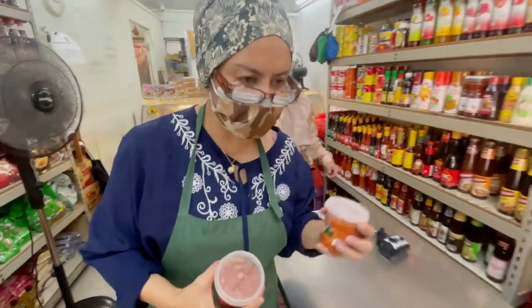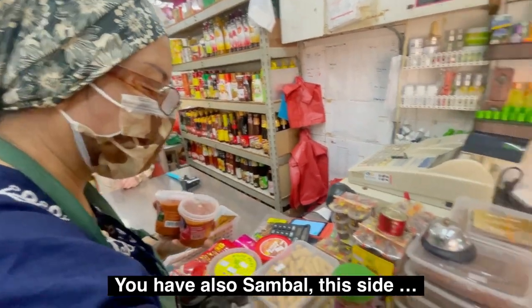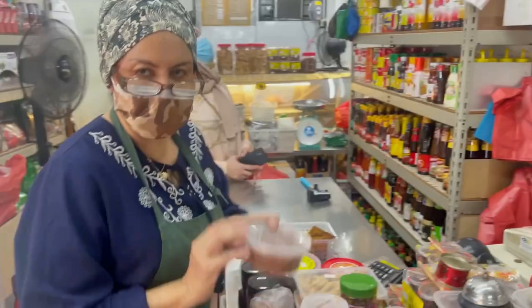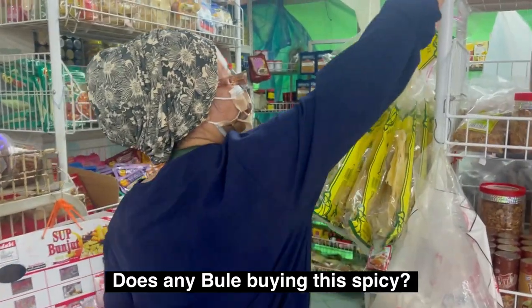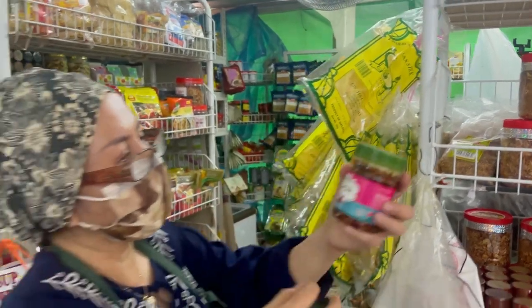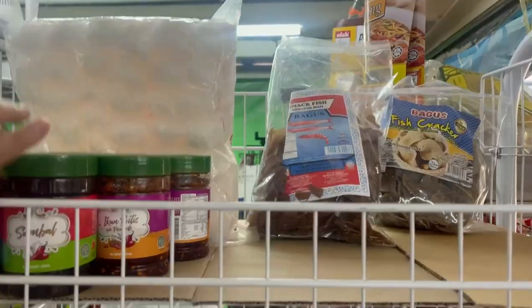This one? And it's very hot? Yeah, very hot. We have also sambal inside, and this surrounding also. Any bule buying this spicy? Ada, bule sometimes. This also, you can be the spicy.